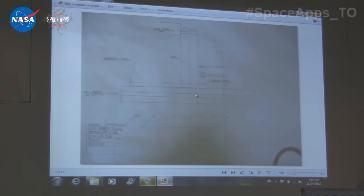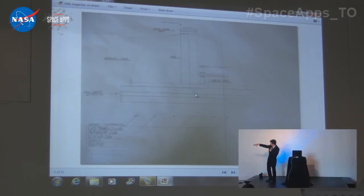In the middle of that large disc near the bottom is where the legs will attach, and they'll be able to rotate 360 degrees around. The mast in the top will reach up to that solar array with a radar in the top for communication.